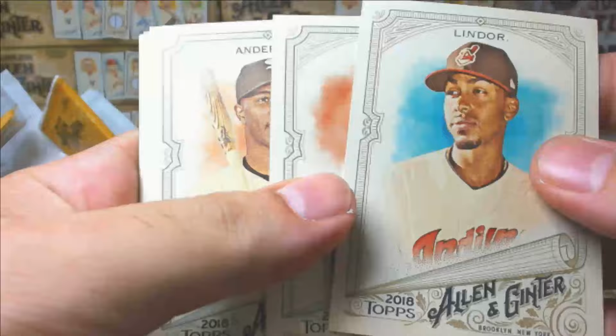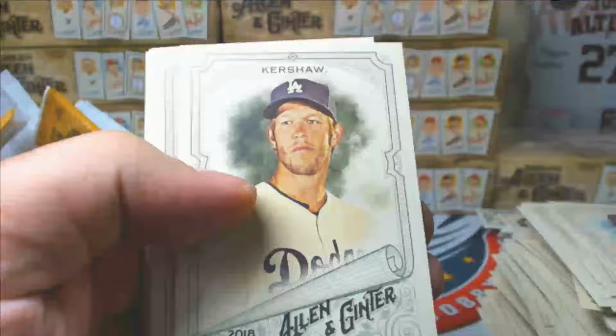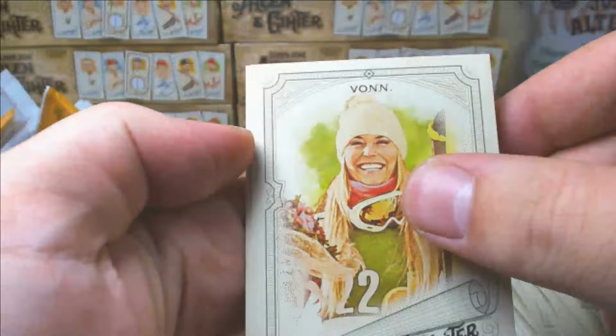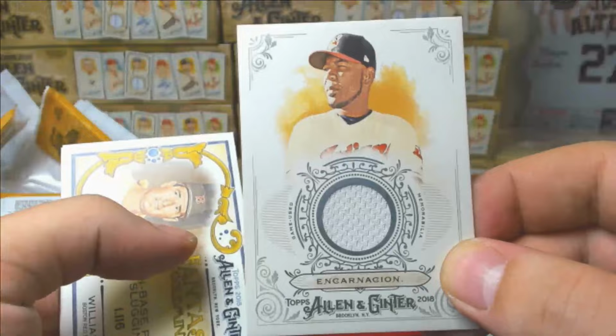Sounds like a good omelet. Robles, rookie. Base. Bellinger, base mini. KB and Schwarbs. All right, going for the blue chip, as I see. See if we can work some magic for you. Carlos Martinez, high number, SP. Postage required, mini. Austin Hayes, rookie. Last pack of box number 3. John Scoop, base mini. And little Eddie, Edwin Encarnacion, game used jersey relic. Base. All right.